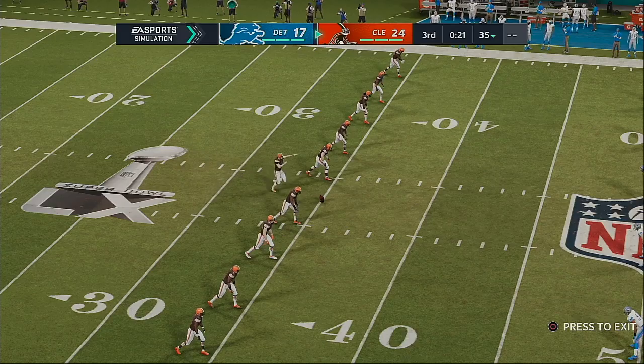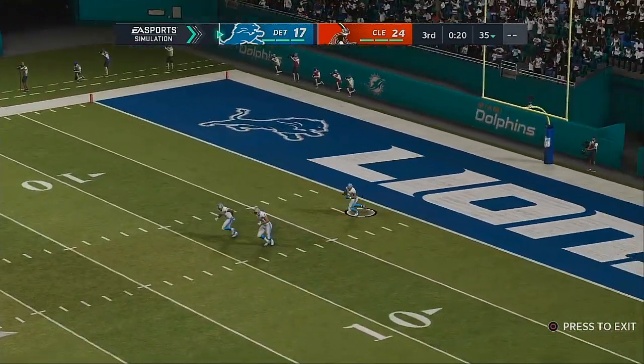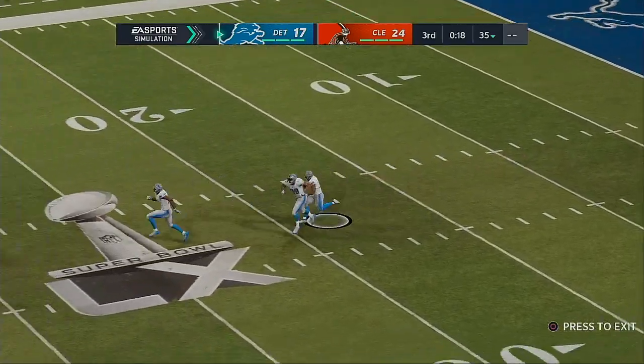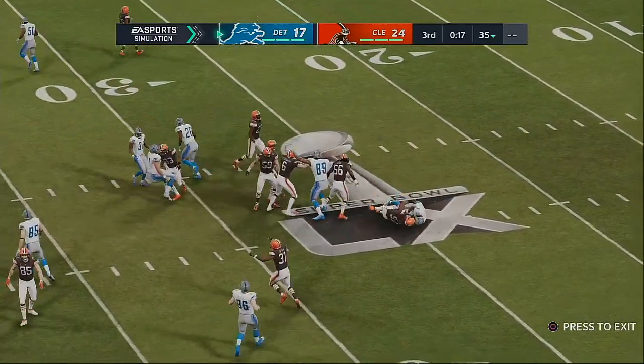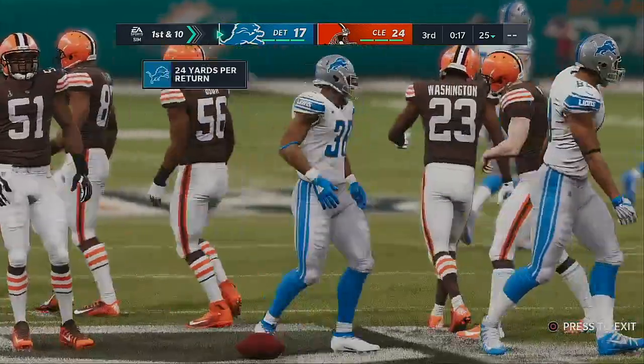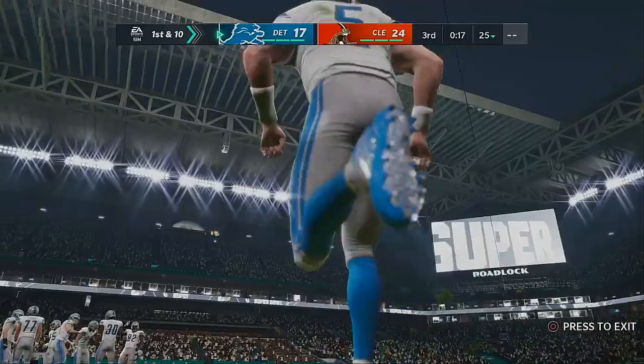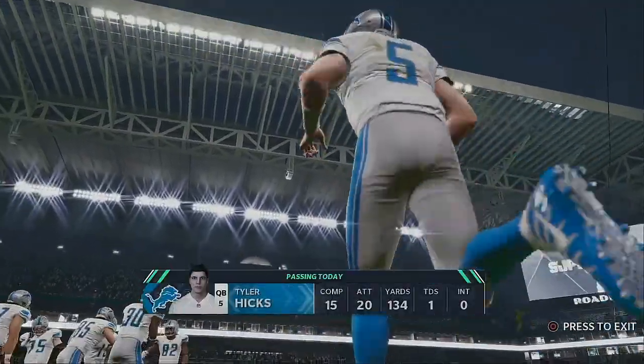Here is Wisnowski to boot it away following the touchdown. Fielded just outside the goal line. And he'll be stopped up at the 25. The Lions take over first and 10 at their own 25-yard line. And Detroit getting set to go now.